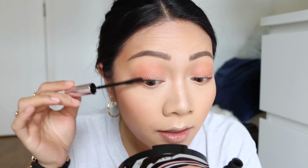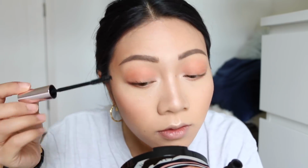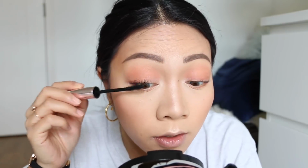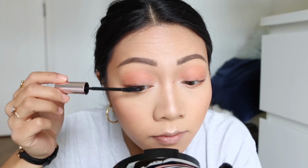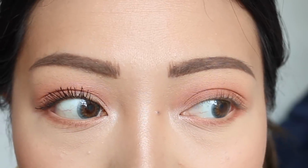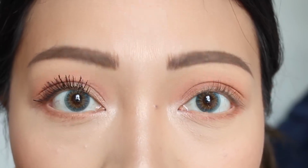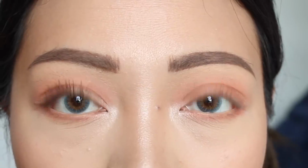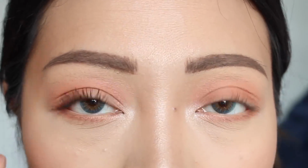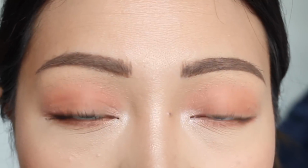This is my second tube now. It's just my ultimate go-to right now, especially for this hot summer. Look at that difference. It's the Balm. Honestly, I'm going to link it down below because I'm sure a lot of you guys who struggle to find mascaras that keep your curl all day long will love this mascara.